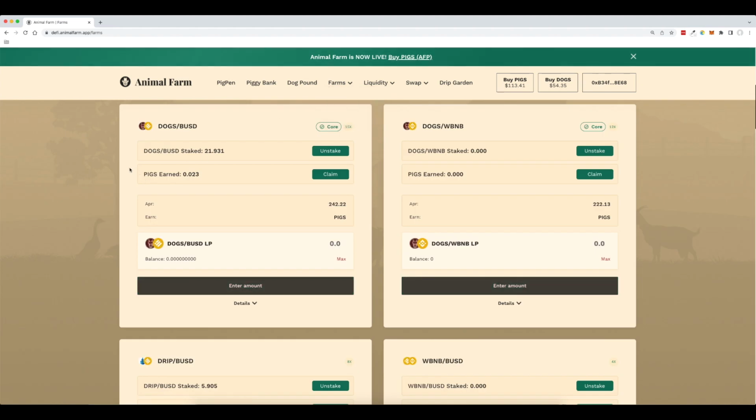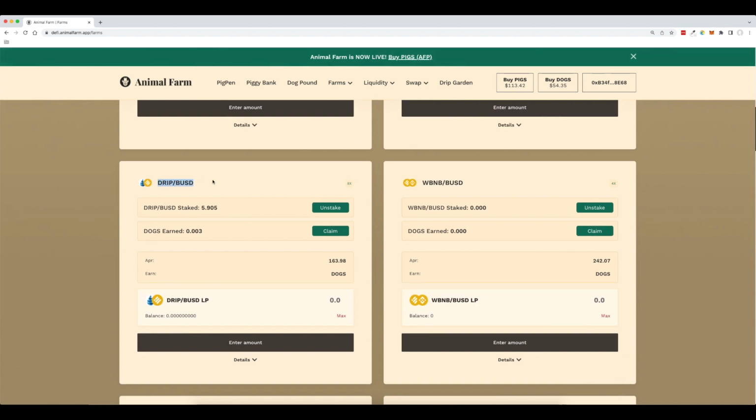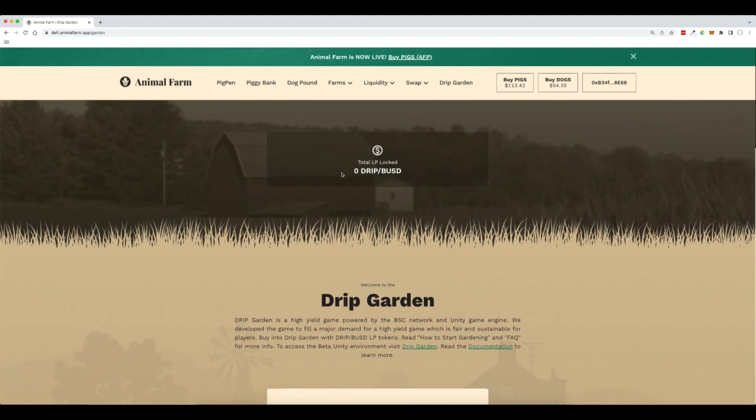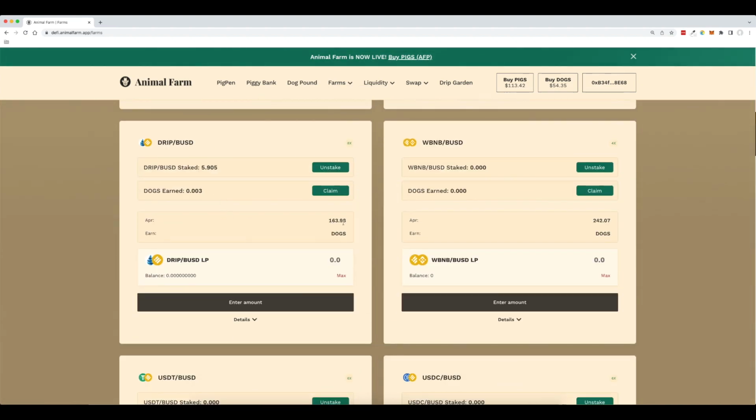You can see that I am currently invested in the dog/BUSD farm and the drip/BUSD farm. I don't have very much LPs staked in this farm here, but as you can see, I am earning dogs from staking these tokens. These tokens can be purchased outright, or you can get them as rewards from the Drip Garden. And that's why we've seen a decline in the Drip Garden value, the total amount that we have locked at the top. Once it resets, it has gone down a bit. That's because people are taking those rewards and staking them into this farm. It's because there's a massive APR, 163%. That is big, that is huge.